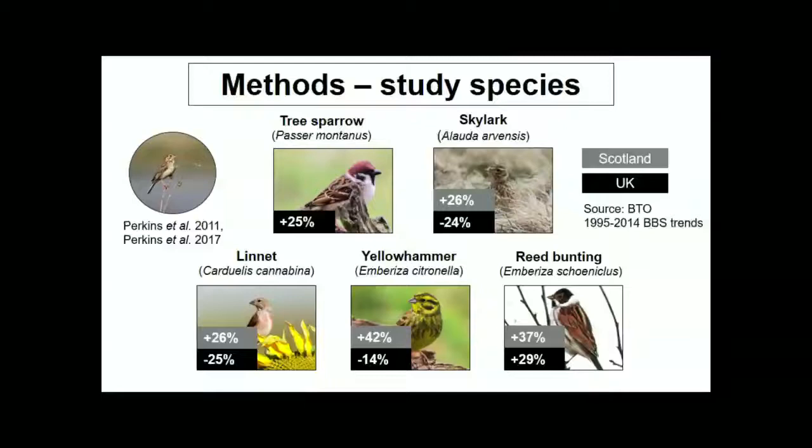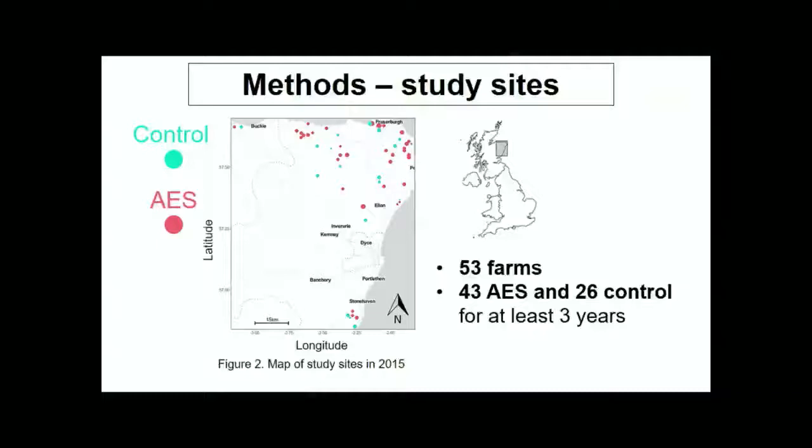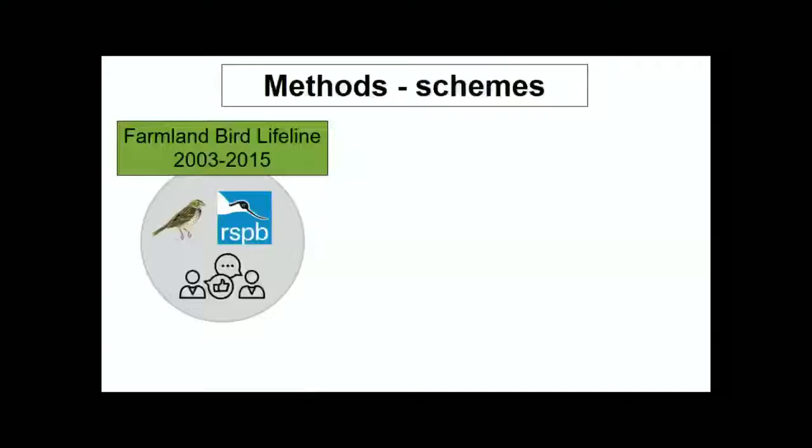So our study sites represented 53 farms in northeastern Scotland, with control farms here in blue and scheme farms in red. So these were real-life farms, so during the study period, some of them changed treatment. So for instance, a scheme farm would become a control farm, or vice versa, which was accounted for in statistical analysis. Overall, though, 43 were AES, and 26 were control for at least 3 years. And the schemes that operated on these farms were, first, the Farmland Bird Lifeline, which was operated by the RSPB, and is an example of a targeted scheme focusing on corn buntings, which also offered farmers expert advice in the hopes of encouraging adaptive management.